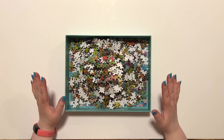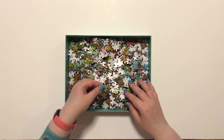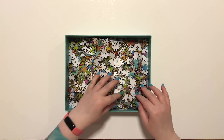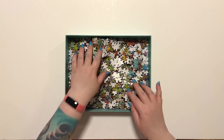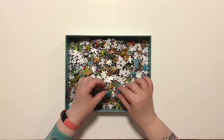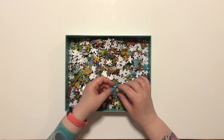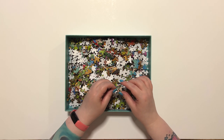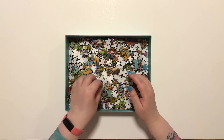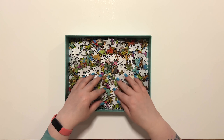Okay, I've poured out all the pieces. They definitely are quite different to any puzzle that I've done recently. They're definitely a lot smaller in size than your average 1000 piece. Definitely smaller than a Ravensburger or a Galison or something. So they feel a little bit teeny tiny, very, very cute actually.